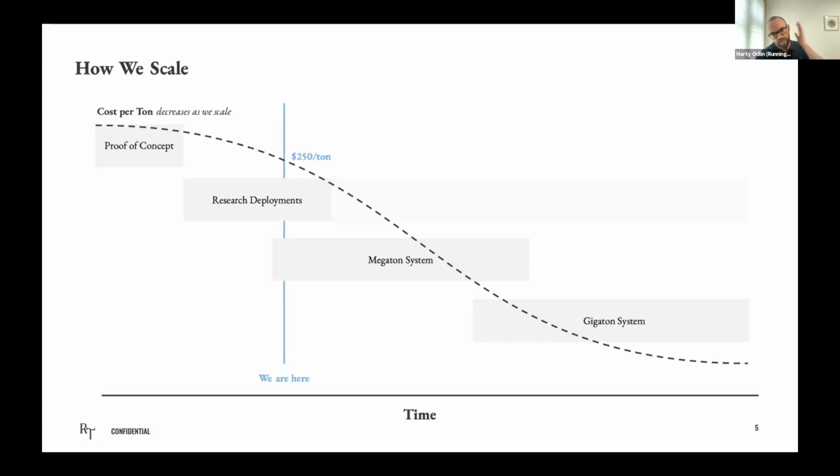On a longer timeline, we're working on a gigaton system. But first we're working with scientists and researchers from around the world, giving them access to our data to make sure that we're not introducing externalities at these massive scales. But at the gigaton scale, we're looking at really low costs, well below $50 per ton, with further economies of scale available.